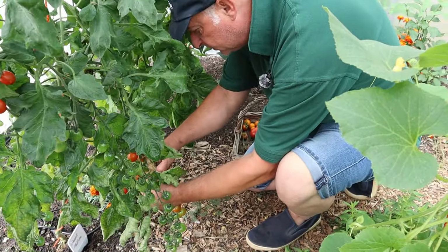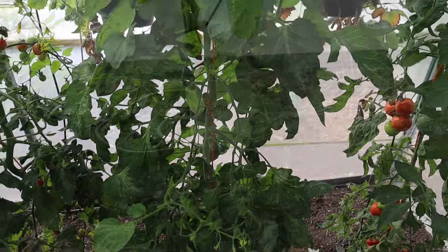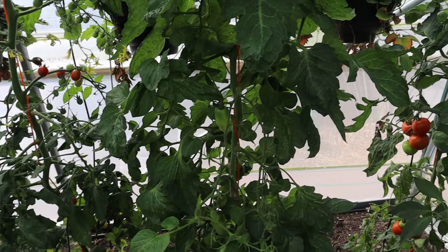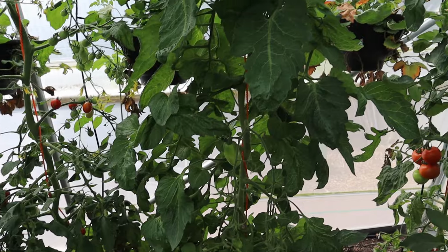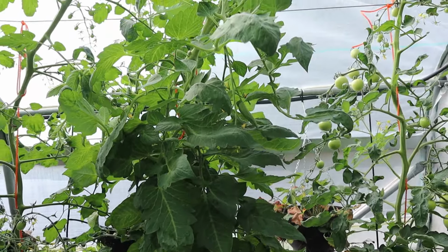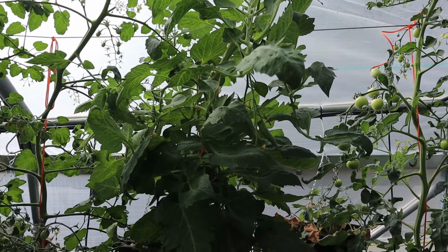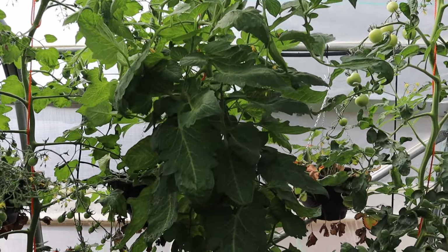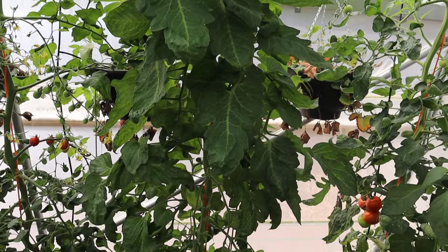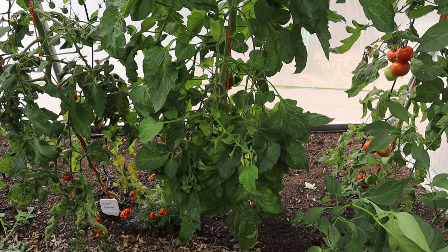And the next plant is a Roma. They don't look as large as our San Marzano, do they, Mrs. W? No. And as yet, we're still waiting for them to ripen. There's a lot of green leaf, but not a lot of fruits. Yeah. But, hey-ho, they will ripen eventually. I'm sure they're going to taste fantastic.